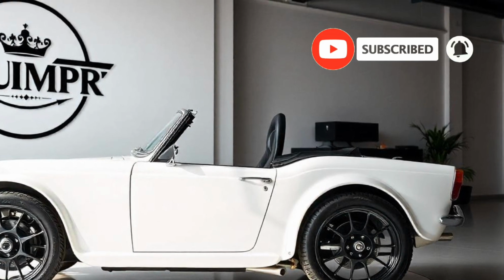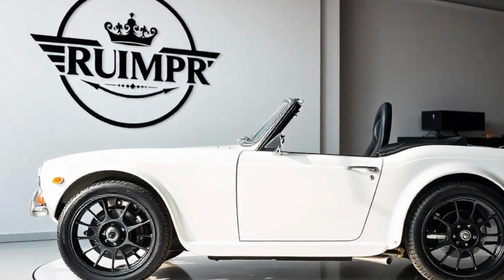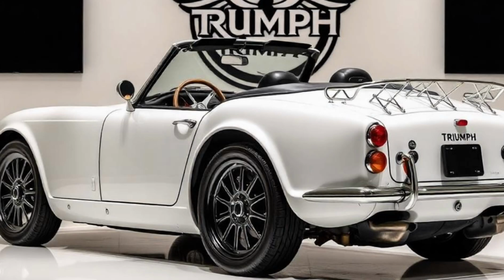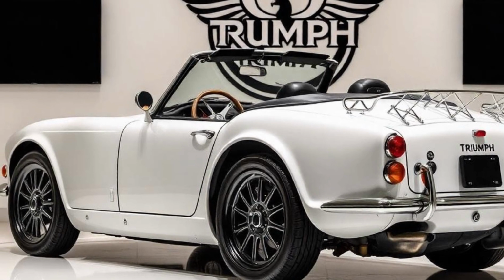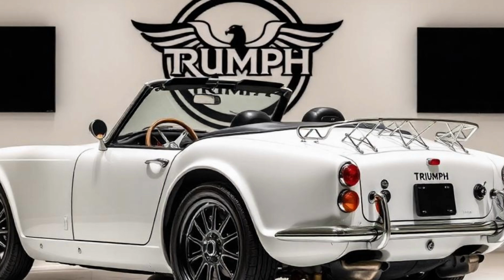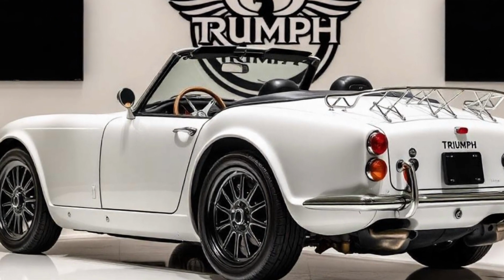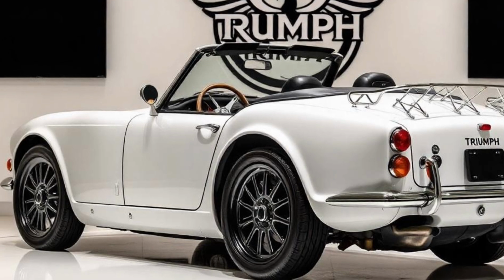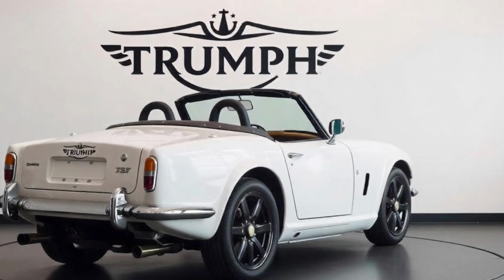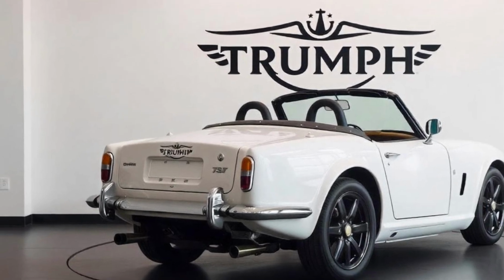As of February 2025, Triumph has not released a model named the 2025 Triumph Spitfire. The original Triumph Spitfire was a British sports car produced between 1962 and 1980, renowned for its sleek design and spirited performance. While there have been rumors and speculations about a modern revival of the Spitfire, no official announcements or releases have been made by Triumph regarding such a model.